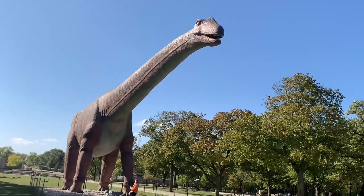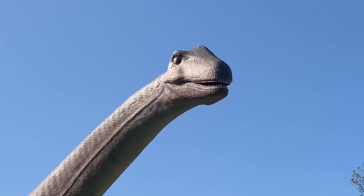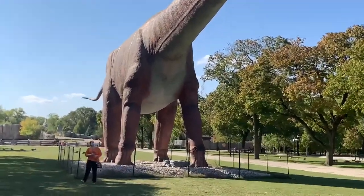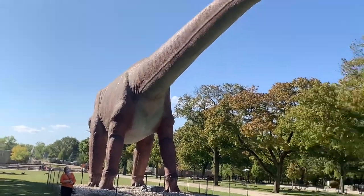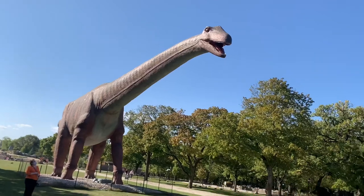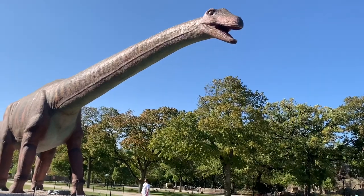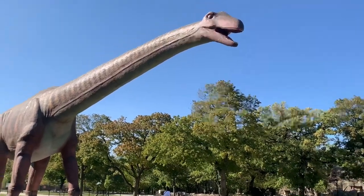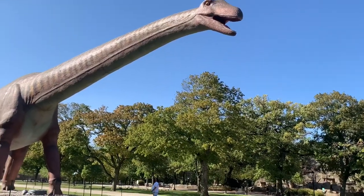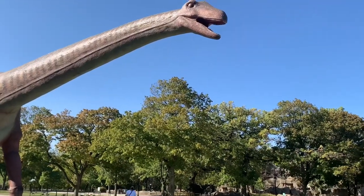It's humongous. It is absolutely amazing to look at. We look like little peanuts compared to its size.